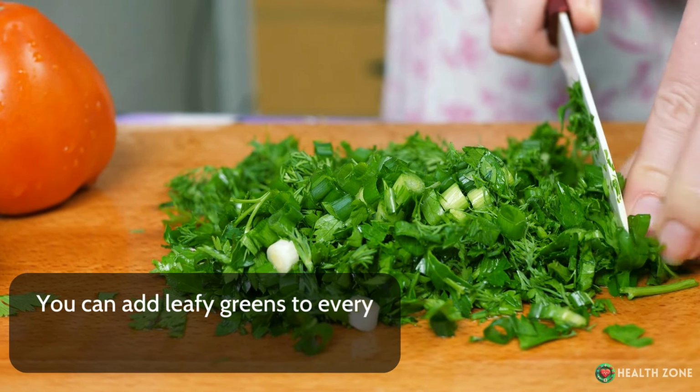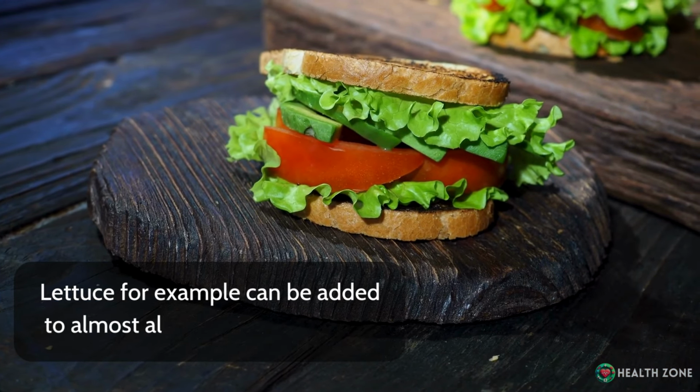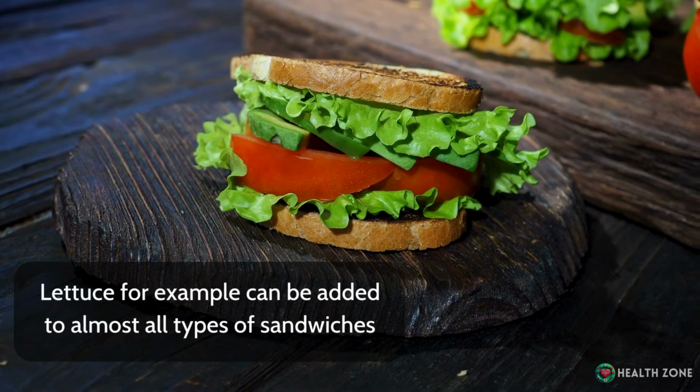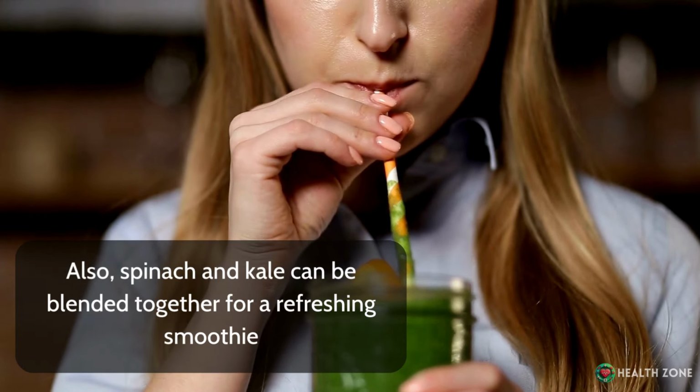You can add leafy greens to every single meal in your diet. Lettuce, for example, can be added to almost all types of sandwiches. Also, spinach and kale can be blended together for a refreshing smoothie.